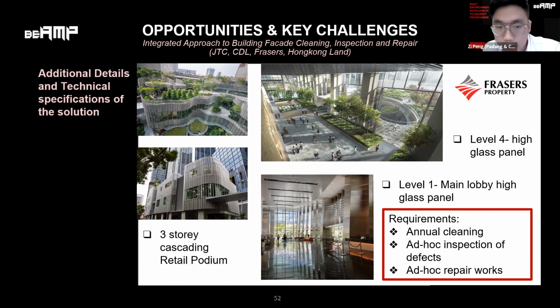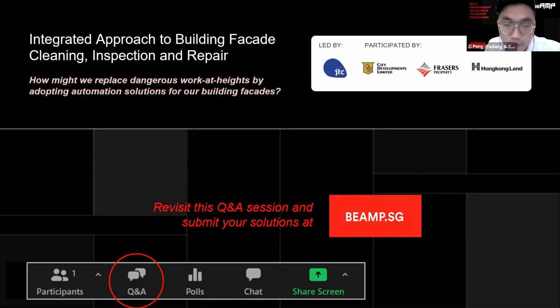The final question: for the development of such a solution, what are the regulatory considerations that the innovators need to account for? Starsky, will you be able to share more? And I would also give some time to the rest of the challenge statement owners for this question. Regulatory concerns, is it? Yep.